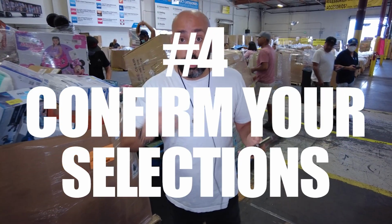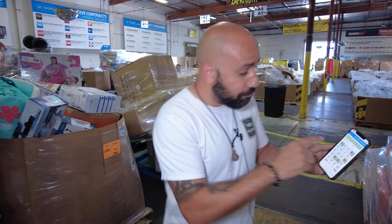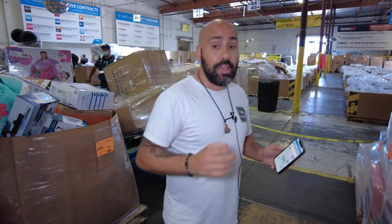All right, step 4, you need to make sure that you are going to buy all of your selections. Think about it. If you win every single one of these pallets, that's $3,925, 8 pallets, you must take them all. If you end up winning all 8 of them and you only want to keep 5 and not take the 3, guess what? You're not taking any of them.